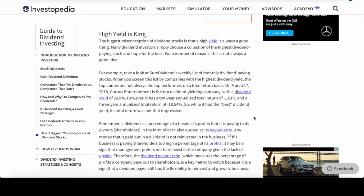That's a really key piece that a lot of people tend to forget: if this company is paying out a super high dividend, they're not able to use that money to continue growing the company. So it's a trade-off of dividend versus growth. You have to find that sweet spot where the company still has a lot of money at the end of the day to continue to grow, but you also want that dividend. So you have to learn to pick which stock you're using. So again, high yield is not always king.